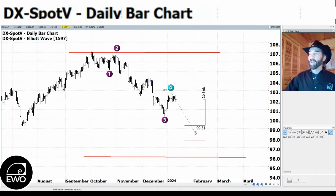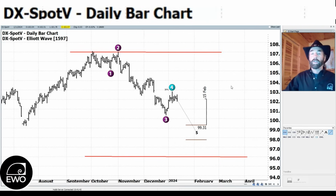So you can see that although we're in a qualified 5-wave to the downside pattern with that wave 4 right at a fib level at 38%, the 38.2% level, we're pretty much in the sweet spot. And even if we did drop lower in the dollar down to where this wave 5 is forecast to go, we're still in that range that I feel is constructive as far as the potential for the market to move higher.